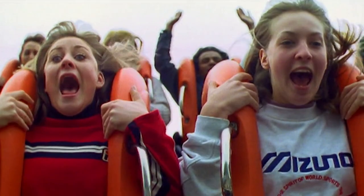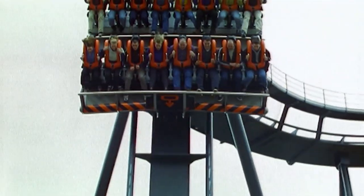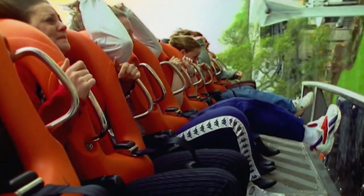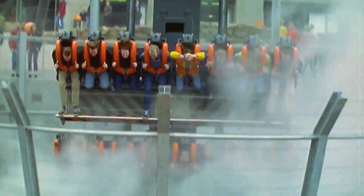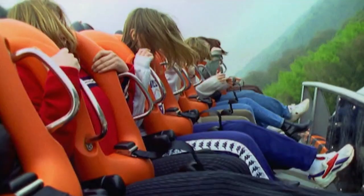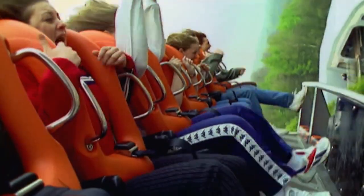The riders then hurtle towards the black hole in the ground far below. As they enter the void, they're sprayed with a mist which momentarily conceals the route underground. But before they can comprehend what is going on, Oblivion then spins them in a dark pit for maximum disorientation.